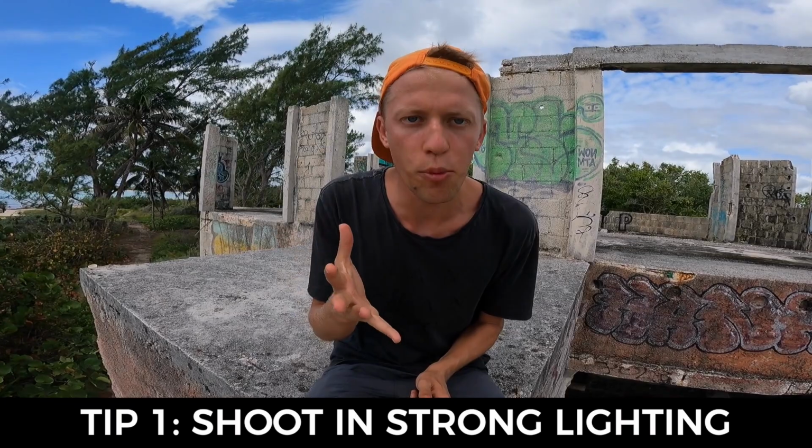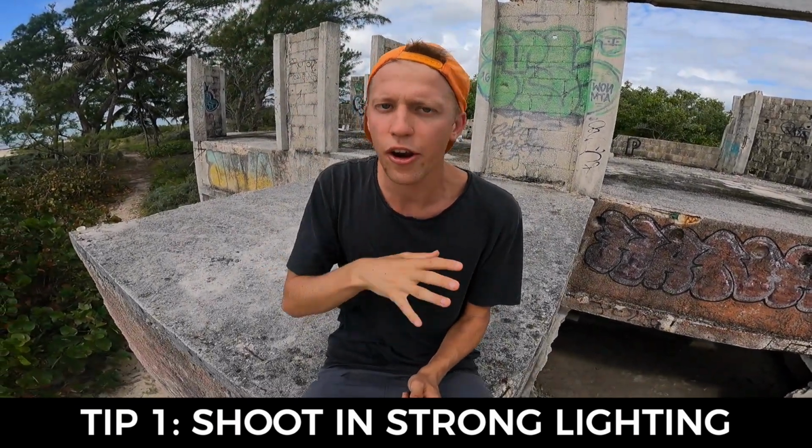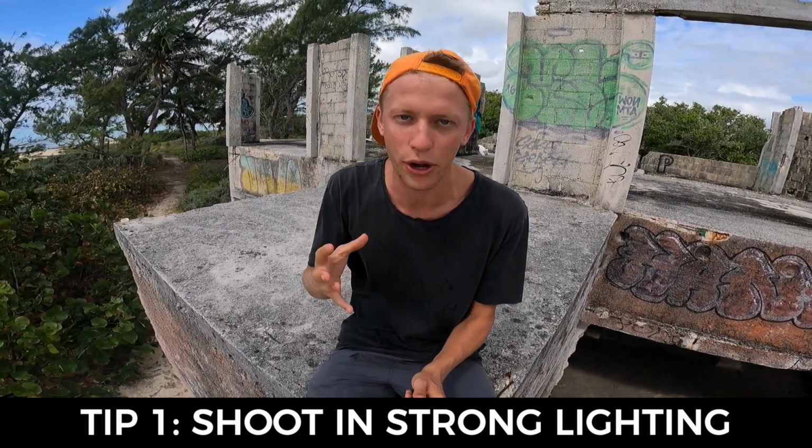Because you are shooting on a GoPro, you want to make sure you're always shooting with blue skies. GoPro is terrible at low light or in overcast conditions. It just doesn't look as good and you won't get that beautiful GoPro color pop.